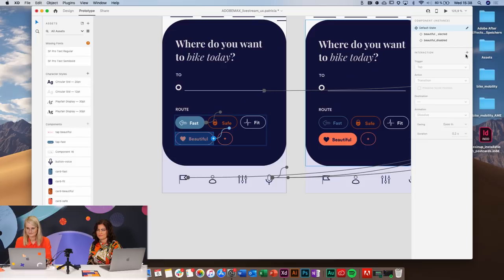We have a question from Munir: how to find a UI UX mentor that helps you improve and sharpen your skills. Good question. That's an amazing question. That's a really good question, because this is something that really helps you grow.